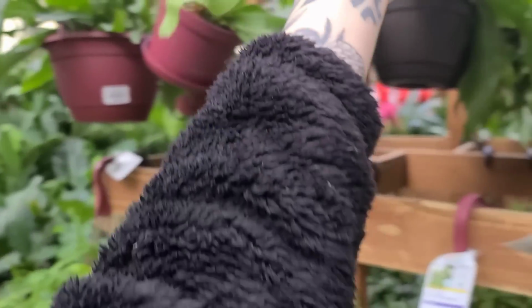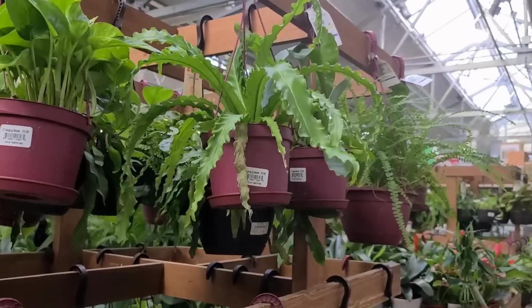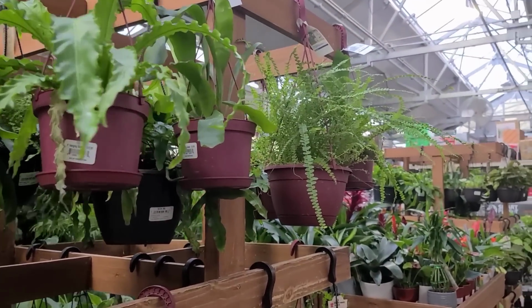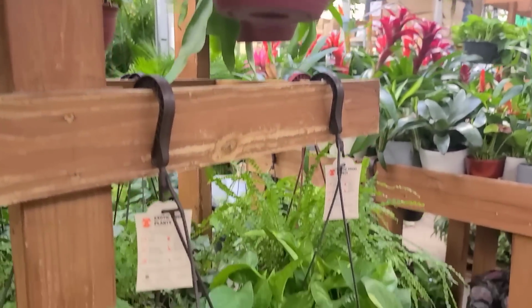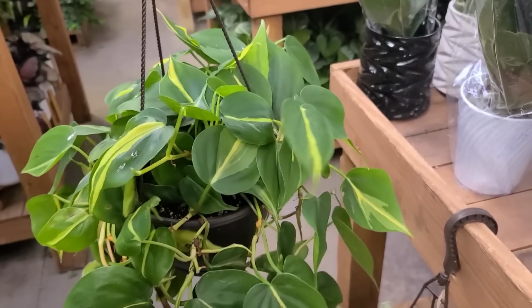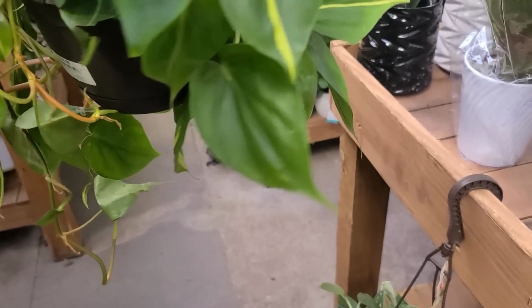Some cute little ferns hanging out up here. I think these were like 12 something. I'm sorry, I didn't see the tag. Hopefully you saw the tag. But yeah, I like ferns, you guys. They just don't like me, so we don't have them in the house because I know better and I don't want to be a plant murderer. I never intentionally murder my plants. It just kind of happens sometimes.